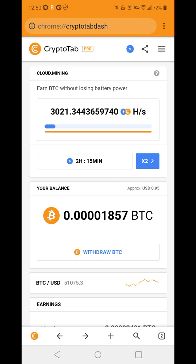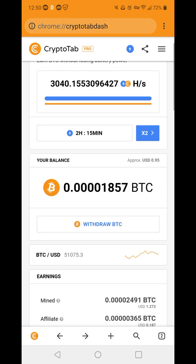Now, there's a lot of really cool things that CryptoTab browser has to offer. The first thing is that you are allowed to mine for free. There are features to enable to double the speed. You can pay to multiply it by 5, 10, 15 times the speed. So there are payable features, but you don't have to use any of those. Even just using the free version, it lets you mine for free.